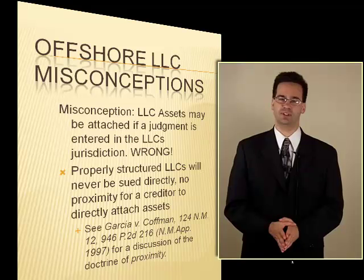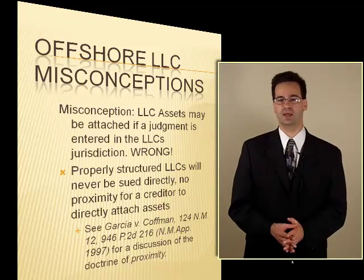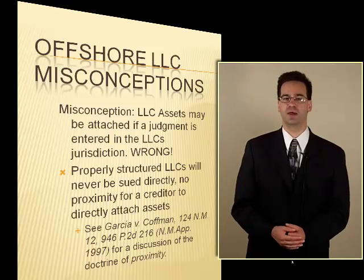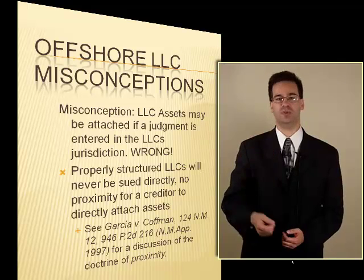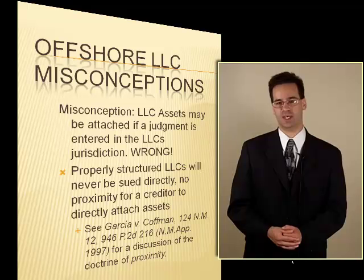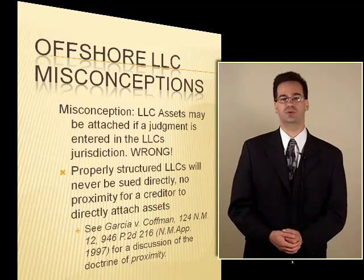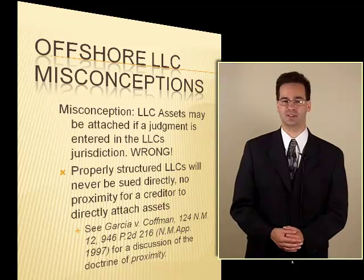There is one misconception about foreign LLCs, and that is some people say that LLC assets may be attached if a judgment is entered in the LLC's foreign jurisdiction. That's just flat out wrong. The only time someone can do that is if they have a reason to sue that LLC directly. And if your LLC is offshore, it's not doing business in the United States, there's not going to be any reason for anyone to sue that LLC directly. They don't have what's called proximity to the LLC to sue it directly. So if they can't sue it directly, they cannot get assets inside of that.